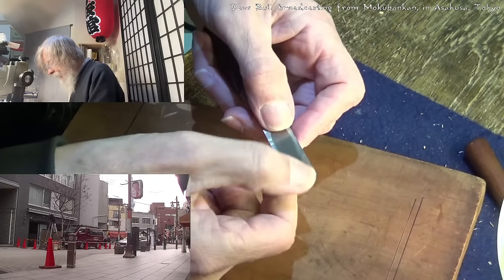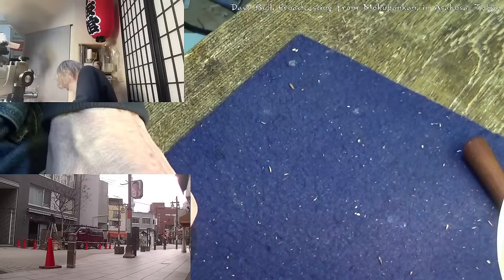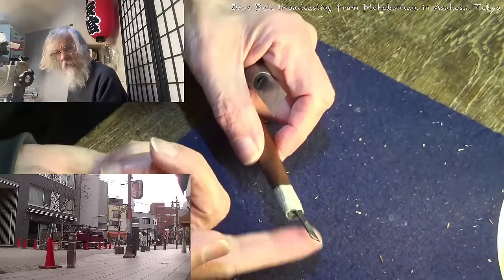I'm not going to do that today because I want that edge to be the fine natural edge. But we do it all the time with the maiden knife.